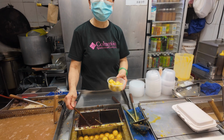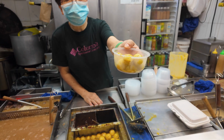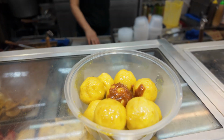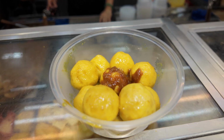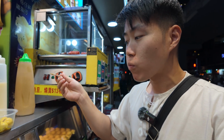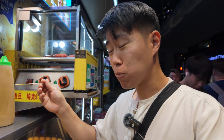Hello. Hello. Fish balls in curry sauce. Curry fish balls. Oh wow. Strong curry taste. Simple and bouncy.